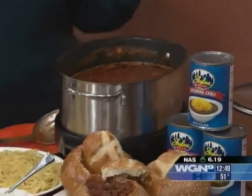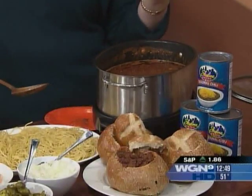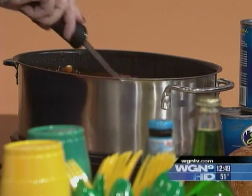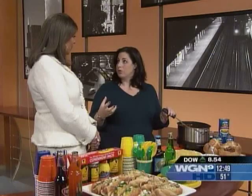One of the things that's amazing about chili is you can alter it depending on your guest. So you can use beef, you can use turkey or chicken if you want to get a little healthier. You can make a vegetarian version. And every area of the country has their own chili specialty. So for example, what is Chicago's? Chicago's is a little less spicy, heavy on the meat, but also includes the beans.